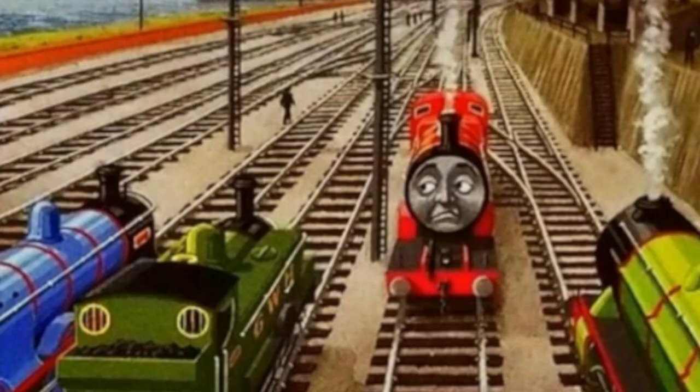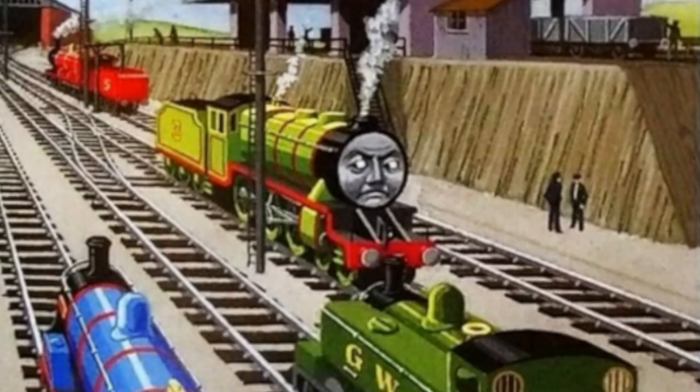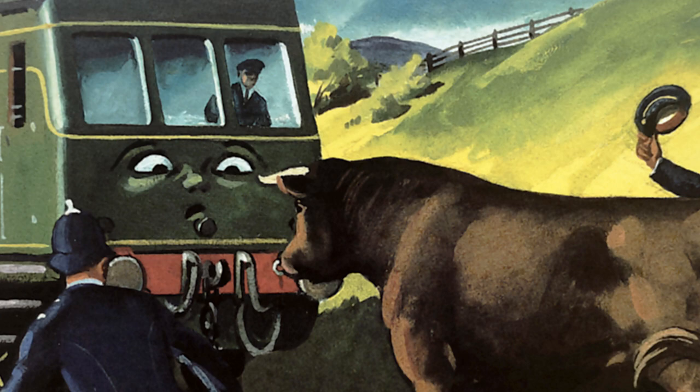Here's something you probably didn't realize about the Railway series. In James and the Diesel Engines, James says the diesels are weird. He says they are mixed up because they have a cab at each end and can't see where they're going properly, implying they have two faces. One might put this down to him being rude, but he's right. The diesels appear to have two faces.